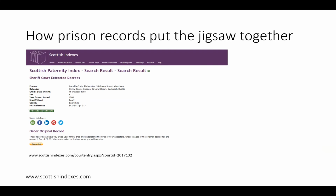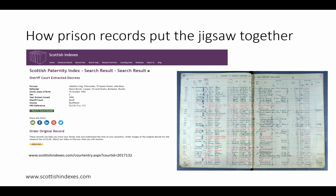Now, many of you will already have used our paternity index. So these are cases where a sheriff court decided that the father of an illegitimate child had to pay maintenance to the child's mother. These were pursued by the mother of the child. Now, something many people ask is, well, how do we know if he paid? Did he actually pay? Well, the clue as to whether or not he paid is often in prison registers, but you don't know at what point he would have been sent to prison. So again, an electronic index helps with that. And in this particular case, we find out that Henry did not pay. He was sent to prison because he failed to pay the alimony for his child.